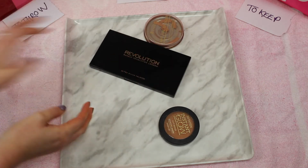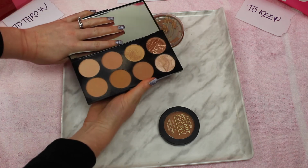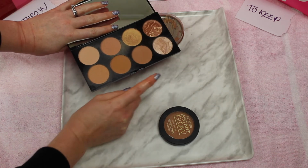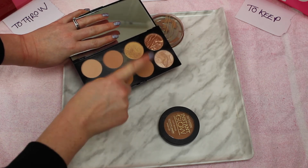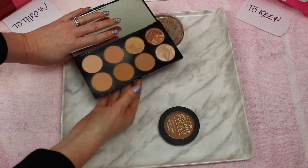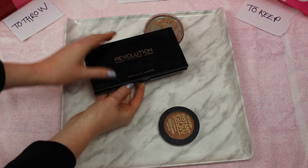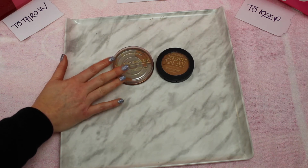And also I'm going to be giving to someone else this Revolution bronzing palette. I don't like the pans as much in here just because they're quite small, so it's hard to get a big brush in here, but I think someone else will appreciate this. The last two on the tray I'm actually going to have to throw away.